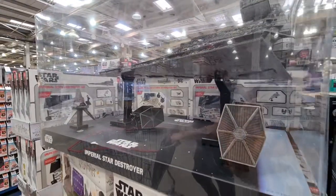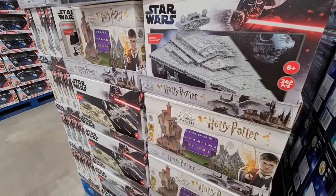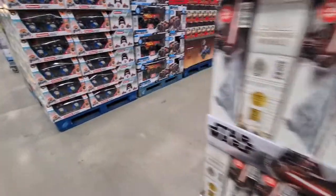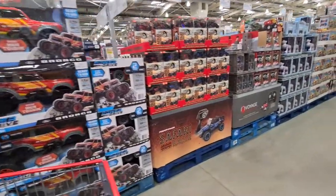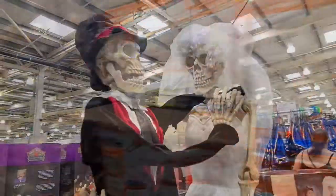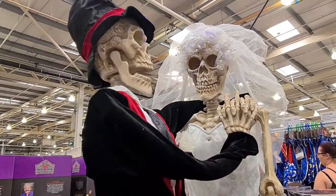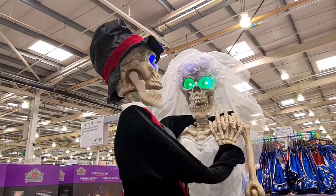Baz has seen these Star Wars paper kits and the night bus from Harry Potter. Ooh, Harry Potter. 3D model puzzles. So your 3D model puzzles are $23.98. And then they've got toys galore. Toys. Magic tricks. So cute.